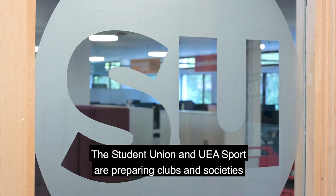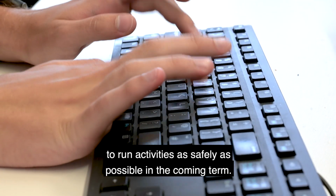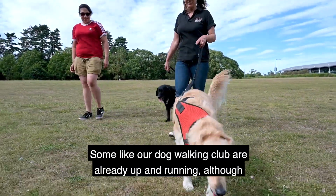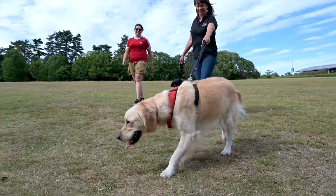The Student Union and UEA Sport are preparing clubs and societies to run activities as safely as possible in the coming term. Some, like our dog walking club, are already up and running, although others may take longer to restart while we make sure they're safe for you.